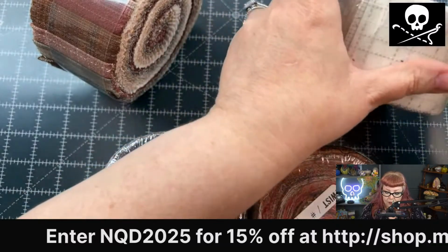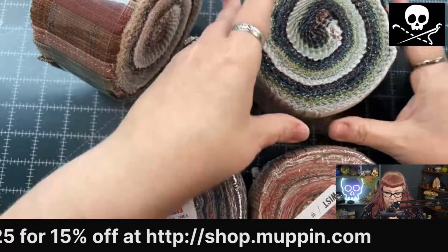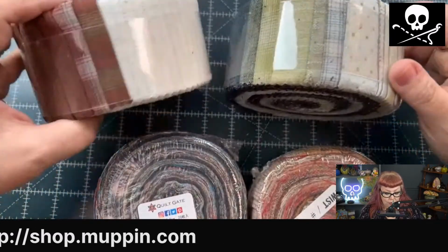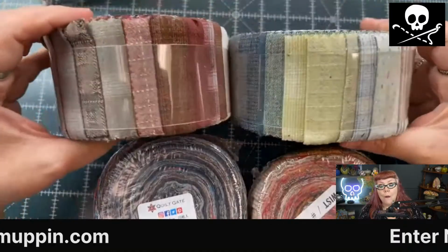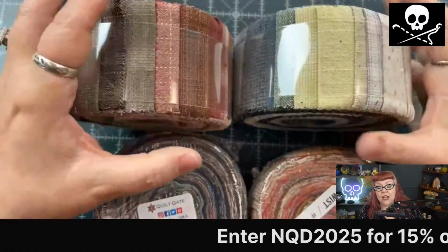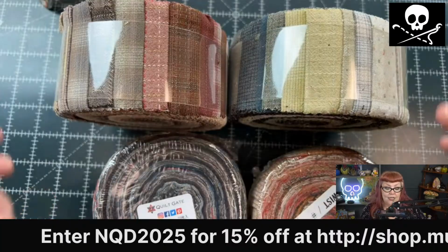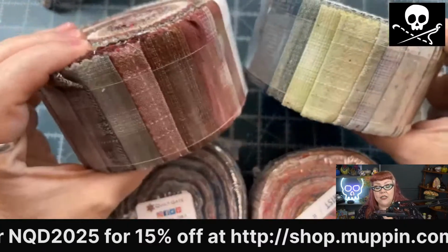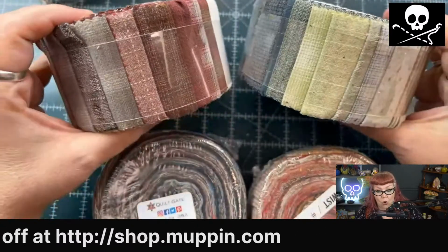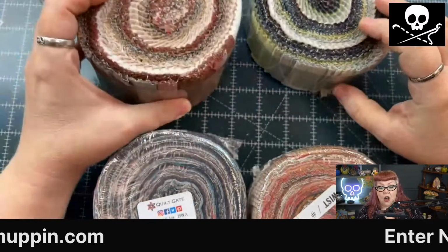And you know, typical of all jelly rolls, they have the pinked edges. So you're gonna get that fluff. But OMG, are these so pretty? So pretty. And again, I saw something made out of it, and I could not wait to get these into the store. So we've got these Japanese strip rolls, and they are currently in stock on our website.